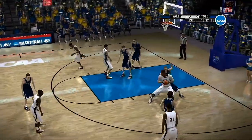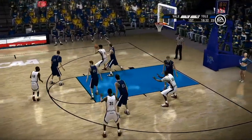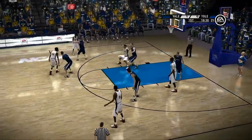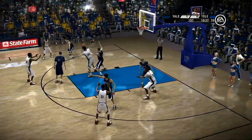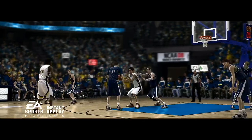Trying to go inside. And they do. They got it on the low block. Now trying to feed the low block. Ball comes back out from the post. I tell you, Brad, you've got to have a post player that anticipates and knows how to find the open man. He goes up strong, and that's going to be an offensive foul.